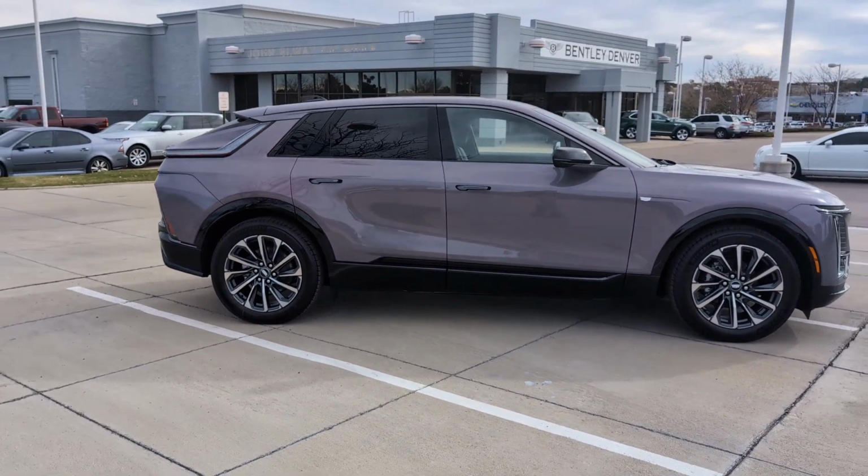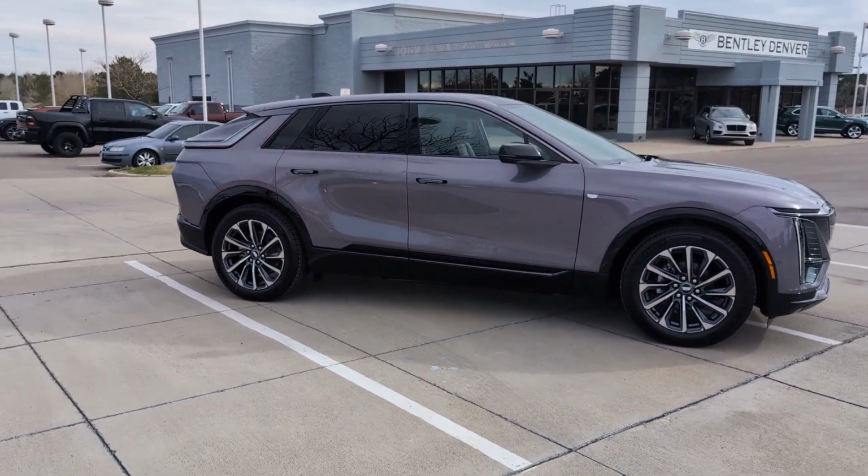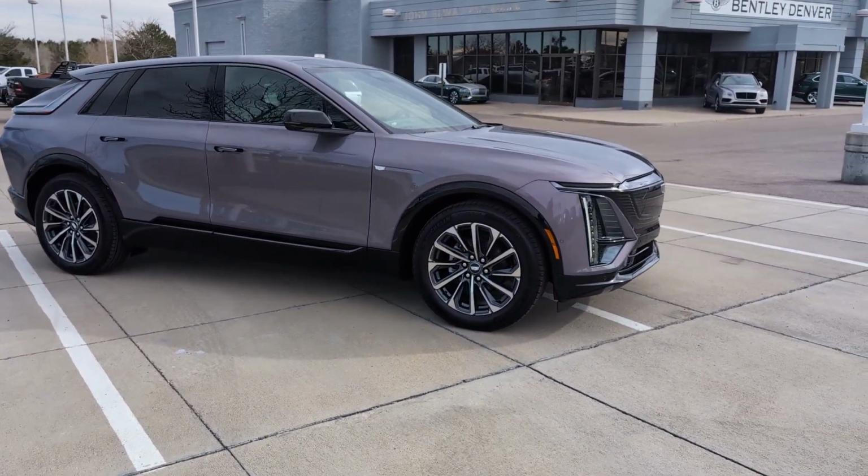Premium luxury meets EV efficiency in this stylish Lyriq. See for yourself when you take it out for a test drive.